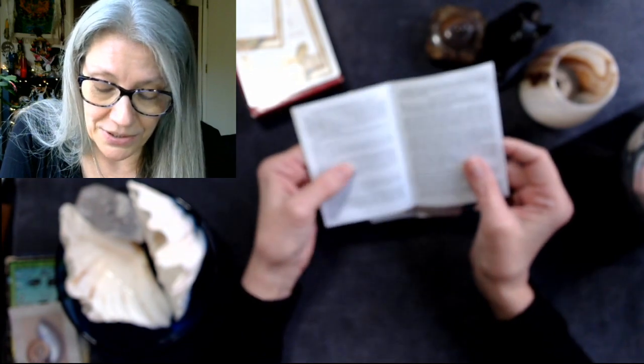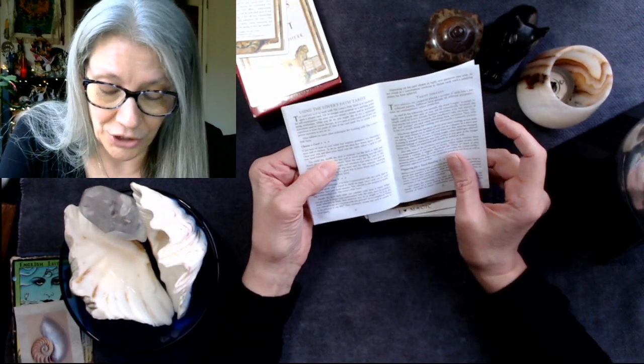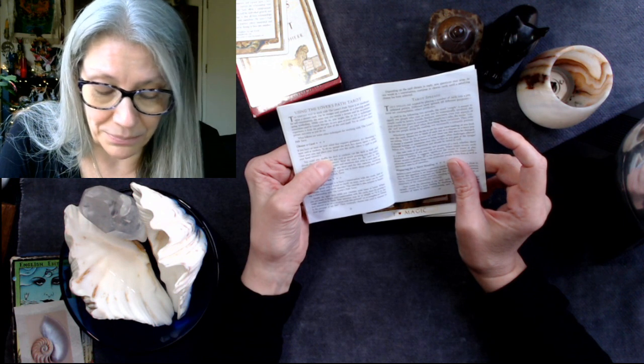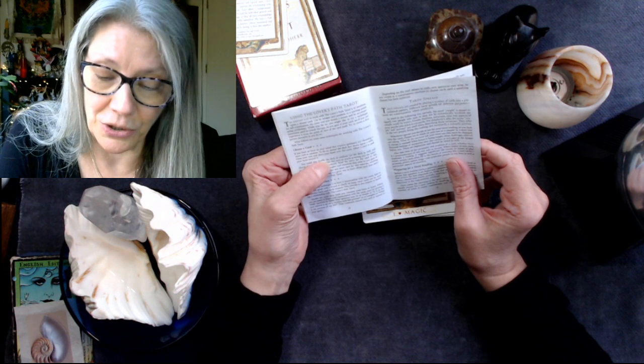Shuffle the deck while you consider your issue at hand. When you're ready to begin your conversation, start by posing a single question. Your question may be as simple as is it in my best interest to go on a vacation with this person, or as complex as what is the purpose of my life? Then randomly choose one card in answer to your query.